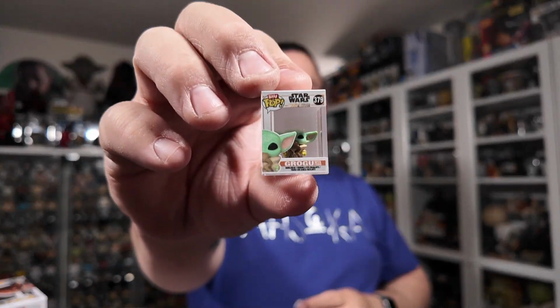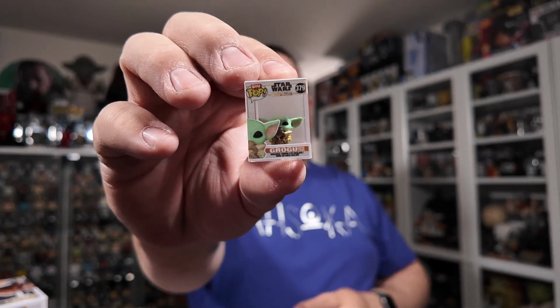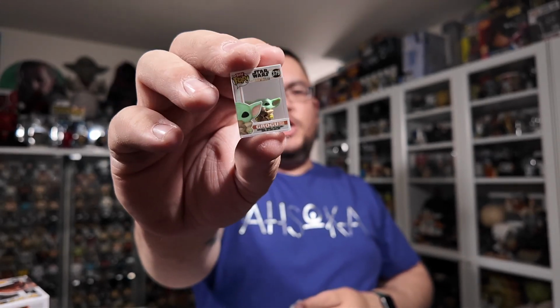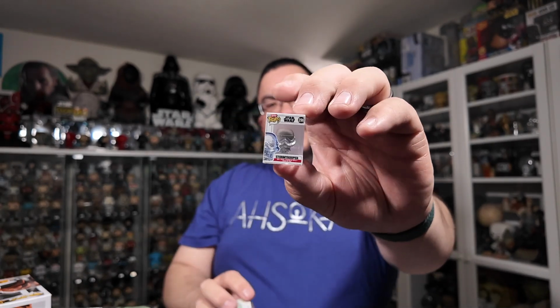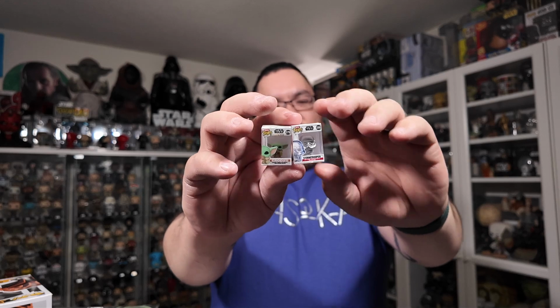I think this is a Grogu with the frog, the second one that he sent me. I traded him one of my duplicate Grogu with the cookies for this one, and I sent him the Tusken Raider for the Chrome Stormtrooper. So now I believe I've only got one Bitty Pop to get for the Mandalorian set. I'll have to double check that, but I'll do a video on these and show you guys how close I am to completing the set in a few days. So stay tuned for that.